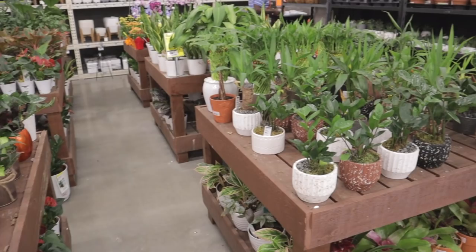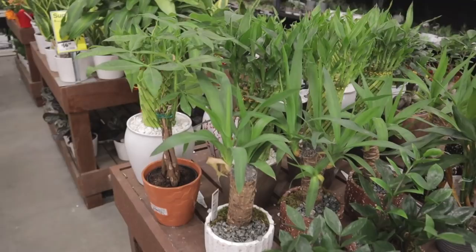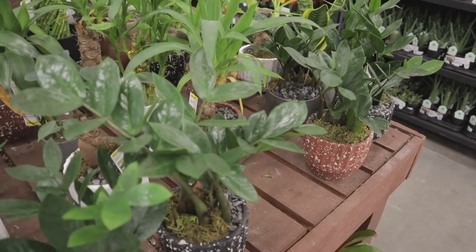Wow, they have a ton of these plants indoors, and then they also have some outdoors. I have a lot of big box shops I'm planning to visit, so I'm not gonna go super in detail on all of them, just kind of showing an overview of what I see. And look at these guys, they're beautiful.